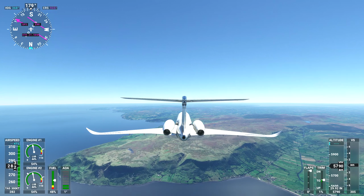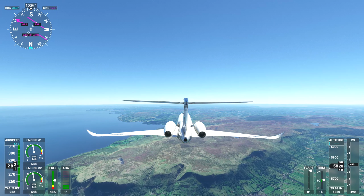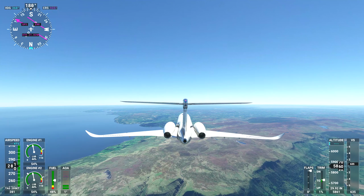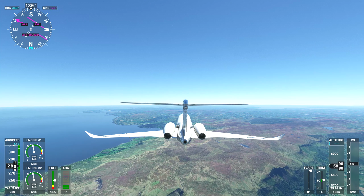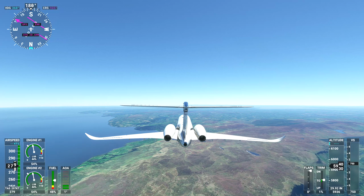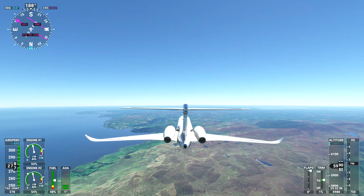Wow, look at that, just below that detail, this texture, the resolution, that is awesome. Ooh, if you just look to the right of the tail, I think that's Lough Neagh, sorry about the pronunciation, the really big lake in Northern Ireland.